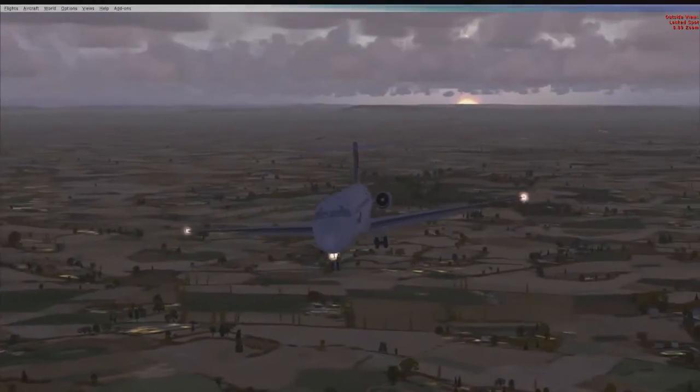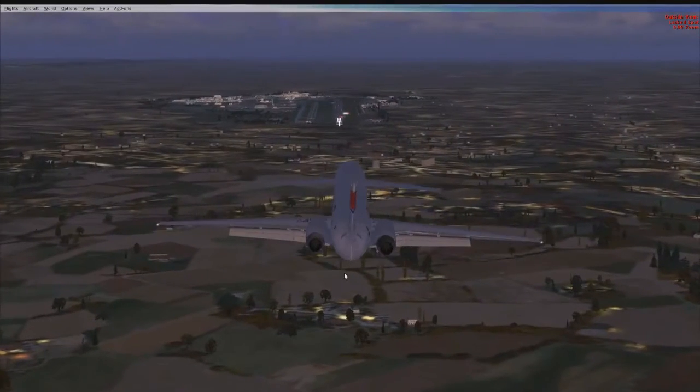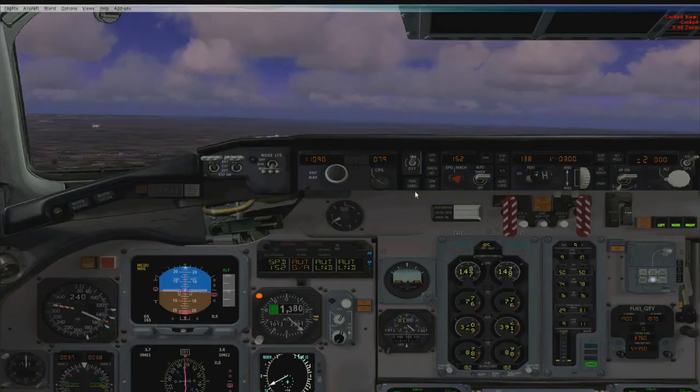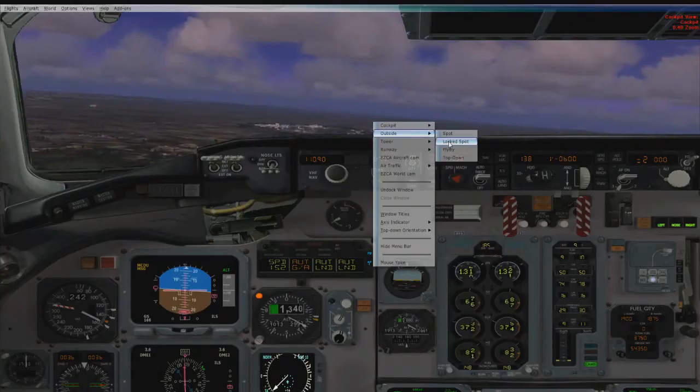Hold at Charlie 1, break speakers 74, Papa Bravo, 58 off runway 08 right, surface wind 360 degrees at 11 knots. Okay then, let's just slow down. We'll take off 08 right, 74, Bravo.